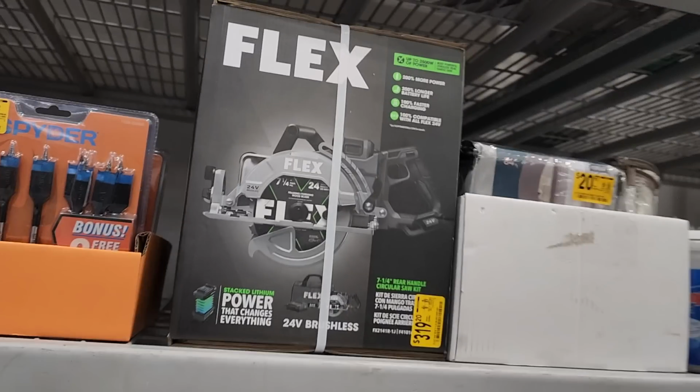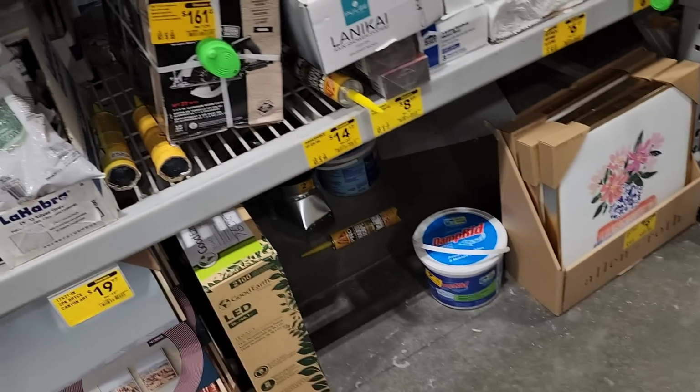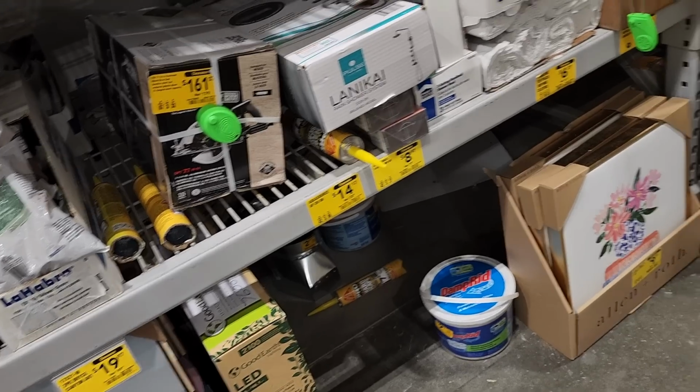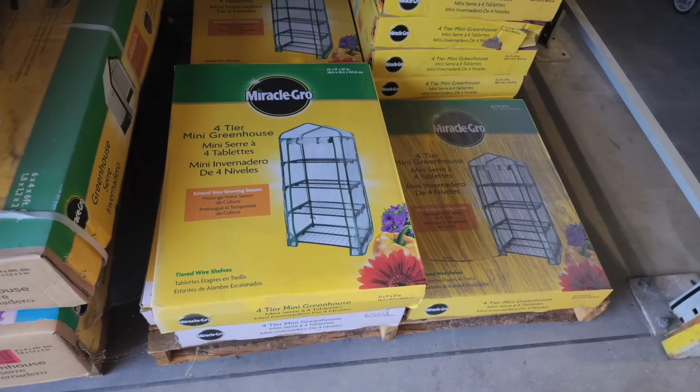All right, so you got the rear handle flex 319. This does come with the stack pack lithium. The stack lithium that they call it. So that's a pretty good deal, 150 bucks a piece. Basically, you got the scale for 161, looks like 179 around there, 199.